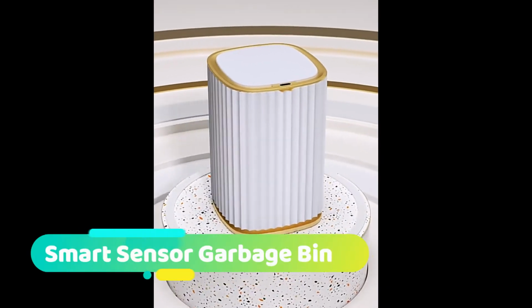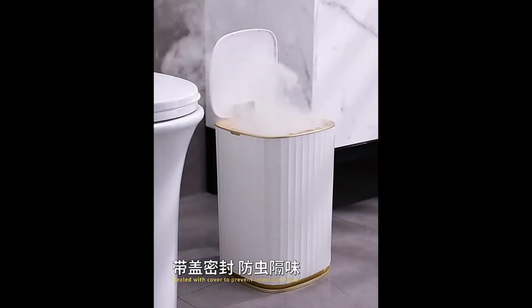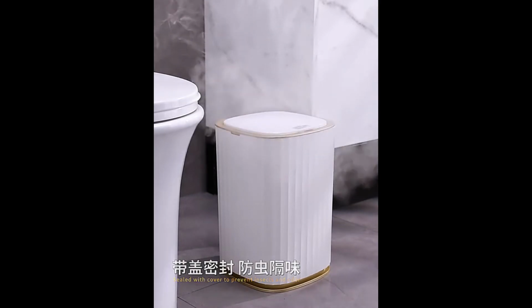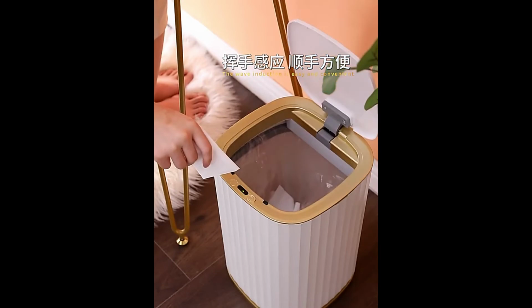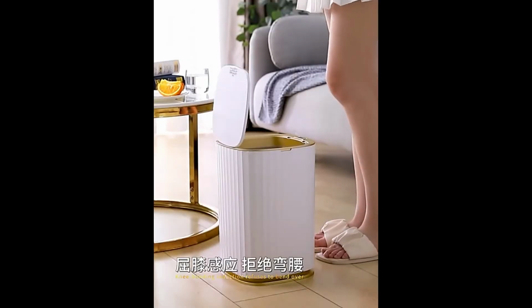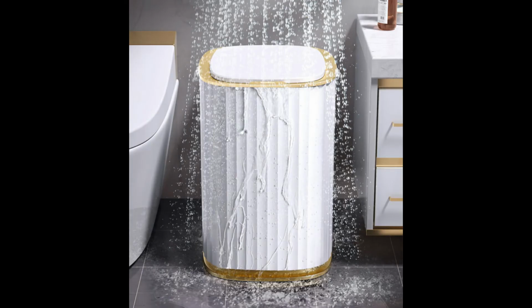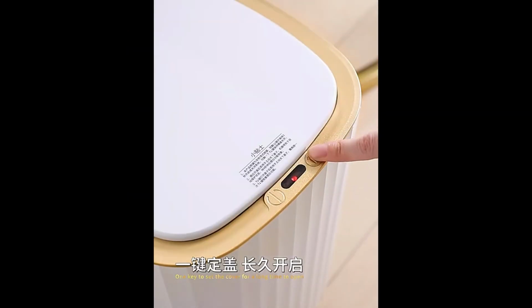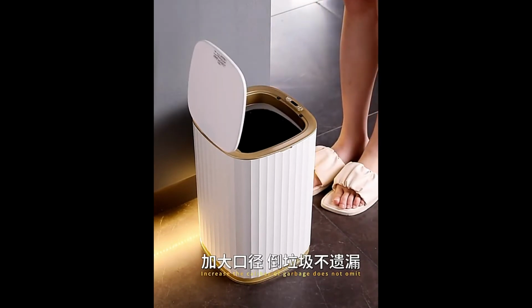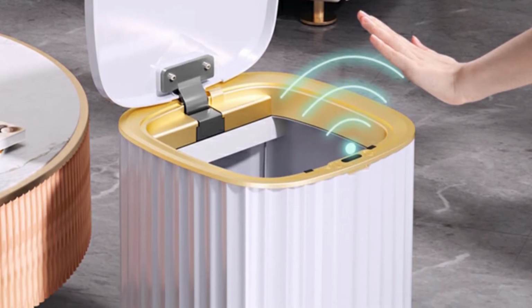Number 3, Smart Sensor Garbage Bin. Introducing the Smart Sensor Garbage Bin. This garbage bin is perfect for any kitchen, bathroom, or toilet. It features a tightness of 10 liter and a large capacity of 15 liter. The bin also has an IPX5 grade waterproofness that will protect your belongings from any spills or leaks. And with a long battery life, you'll be able to enjoy this trash can for years to come. So don't wait any longer, get your Smart Sensor Garbage Bin today.